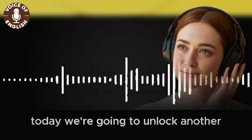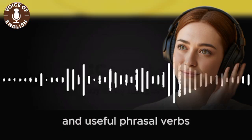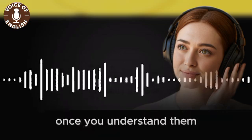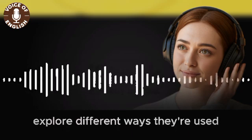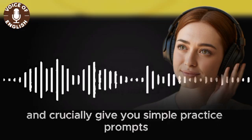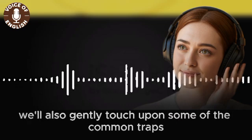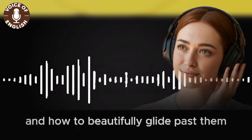Today, we're going to unlock another amazing collection of incredibly common and useful phrasal verbs. These are the ones that often have a bit more nuance or multiple meanings, which makes them super valuable once you understand them. We'll break down their precise meanings, explore different ways they're used with plenty of real life examples that you can easily connect with, and, crucially, give you simple practice prompts so you can immediately start putting them into action. We'll also gently touch upon some of the common traps and how to beautifully glide past them.